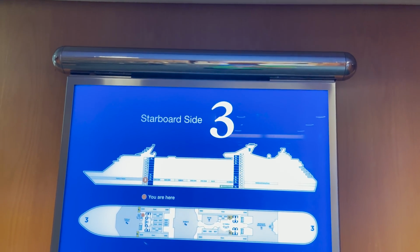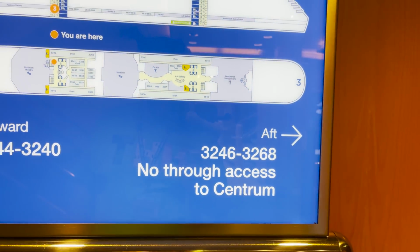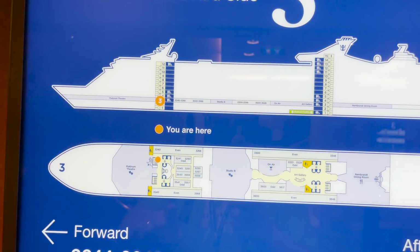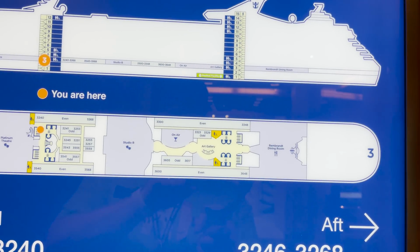Up on deck 3 right now, and this is a great reminder of what I was talking about. You see it says no through access to Centrum, again because of Studio B. So here at the forward we have one thing to show, then I'm gonna have to go back up, come back over on 4, and go back down to show you the rest of 3.